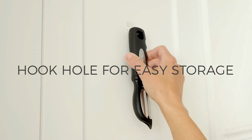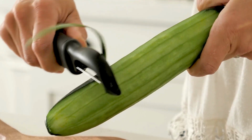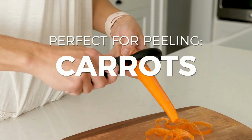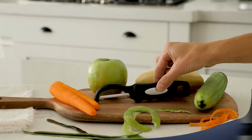Dishwasher safe. Soft grip handle for maximum comfort. The non-slip rubber handle is comfortable for both right and left-handed use and makes peeling enjoyable. Includes hole for easy hanging. Ergonomic design. The peeler is efficient and lightweight and is easy to use, even for those with arthritis.